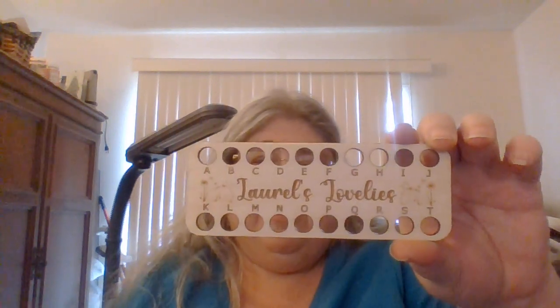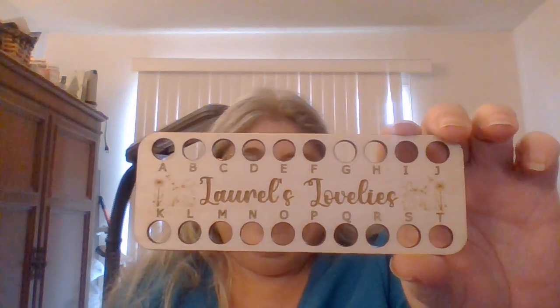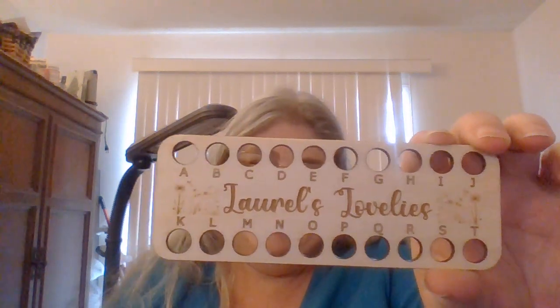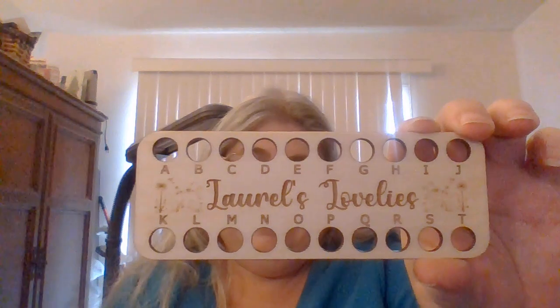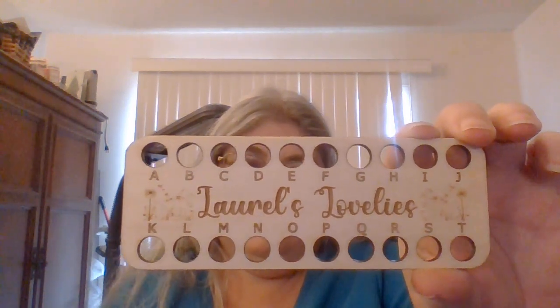But what she sent me was a floss card that says Laurel's Lovelies on it. And it's got little flowers on it. It's so pretty. And then it's got, I guess, 20 holes.